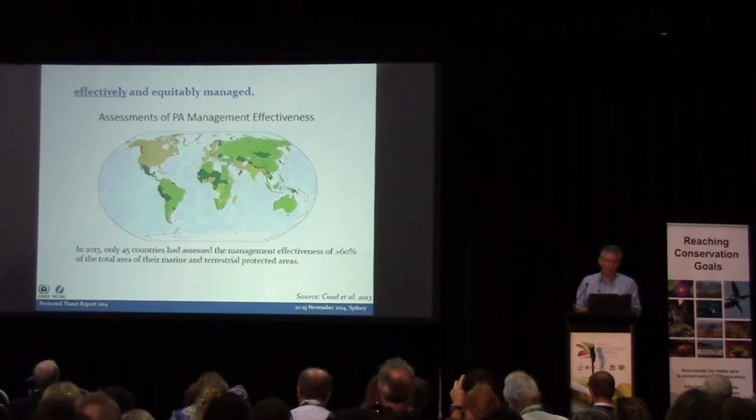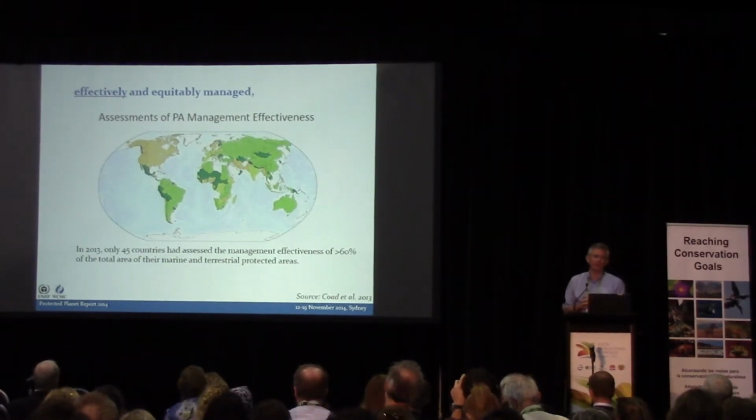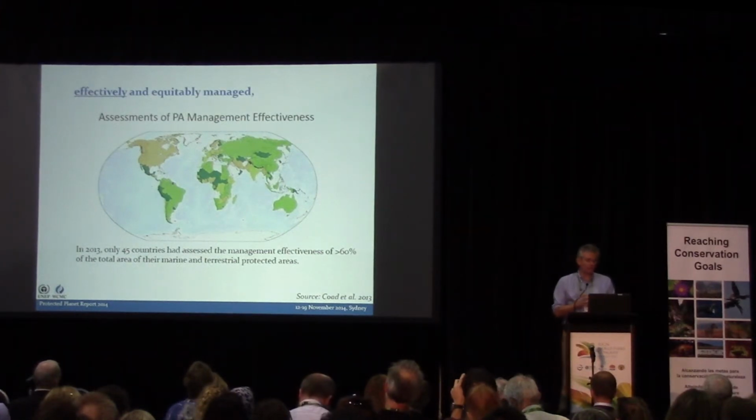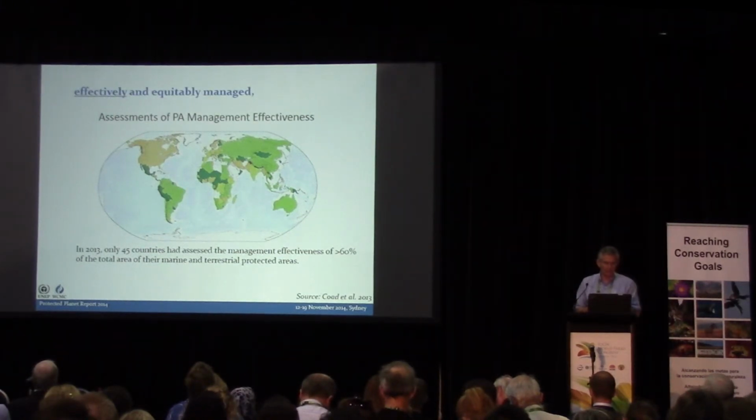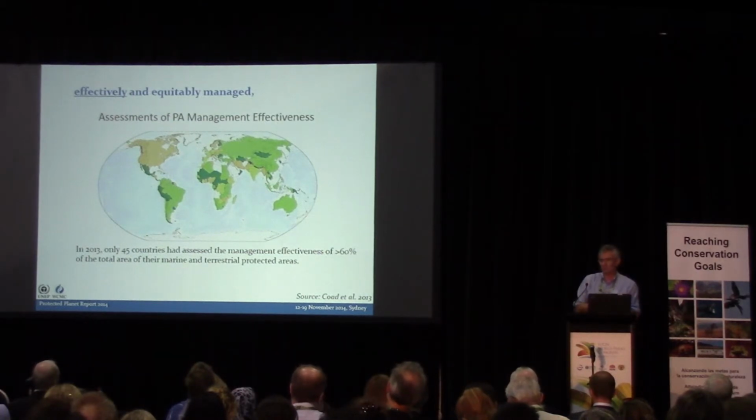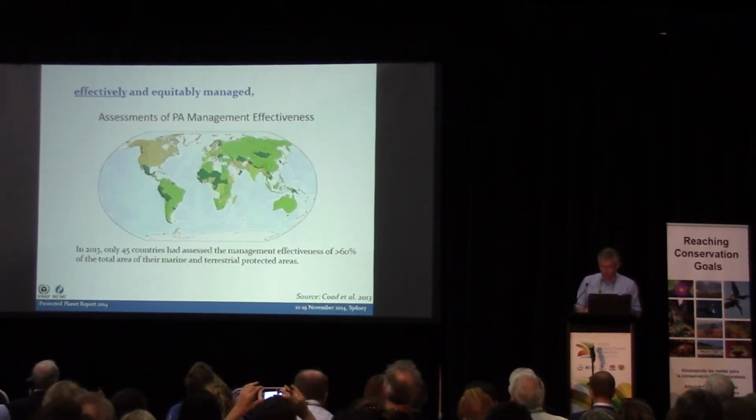But the one that we have is the number of countries that have actually undertaken protected area management studies on their parks and wildlife in the state. And in 2013, only 45 countries had in fact assessed more than 60% of their protected areas. But I have to say, even that was a surprise to me because I had the impression it was much less. So this is clearly moving in a useful direction.